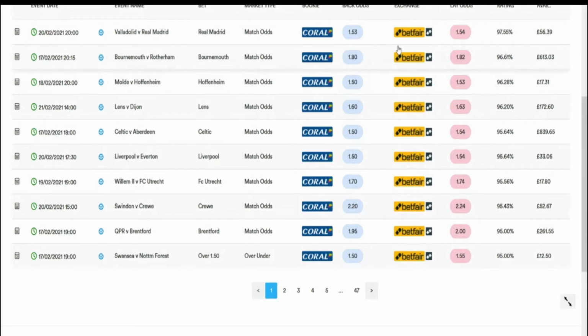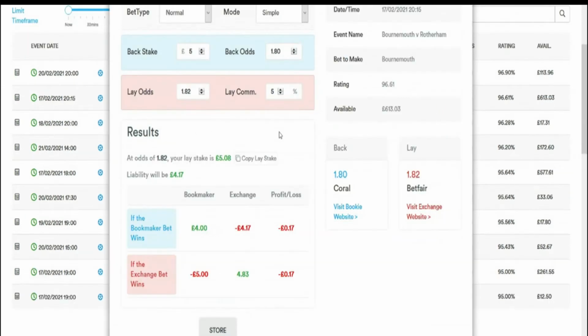Now, how do we turn that into a bet and make money? Okay, so this is our qualifying bet, and we're going to make a small qualifying loss. If you've seen my other videos, you'll understand what that means. As you can see, those odds are pretty closely matched. If we go into the calculator, which is over here on the left-hand side, there's a little picture of the calculator, and open that up, it gives us a little bit more detail.